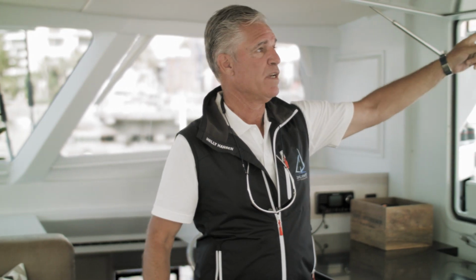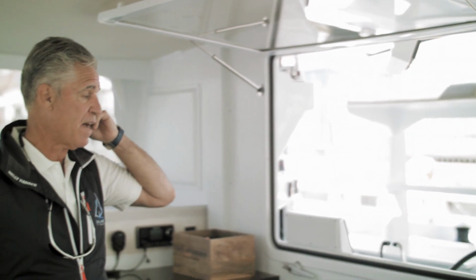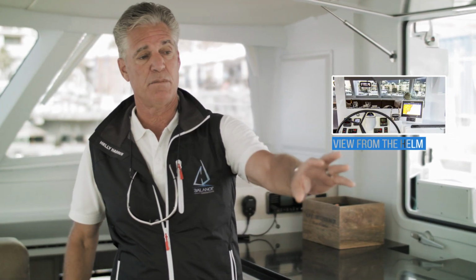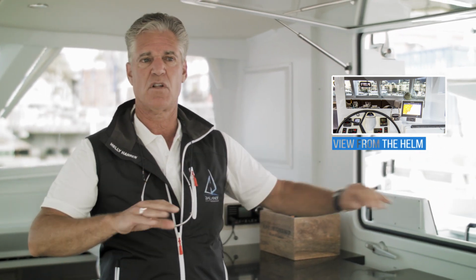I'm standing here in the salon of the 526 and just want to talk a little bit about some of the cool features of the boat. As you can see, we have a window here that opens up, which allows plenty of airflow through to the helm station area and into the aft cockpit. I can have a cup of coffee here on a cold, blustery day. I can be talking to people sitting in the salon. I can talk to my wife who's cooking in the L-shaped galley. The openness between these two spaces, the aft cockpit and the salon, is enormous.